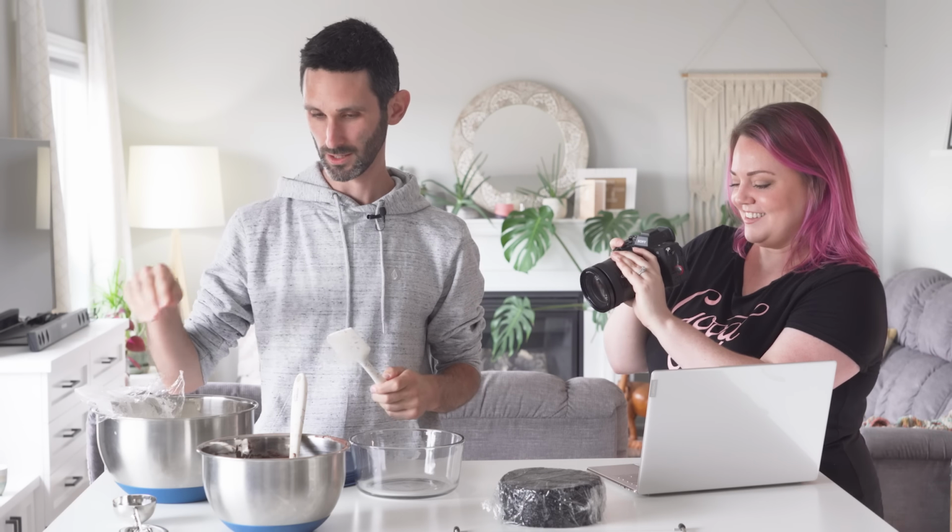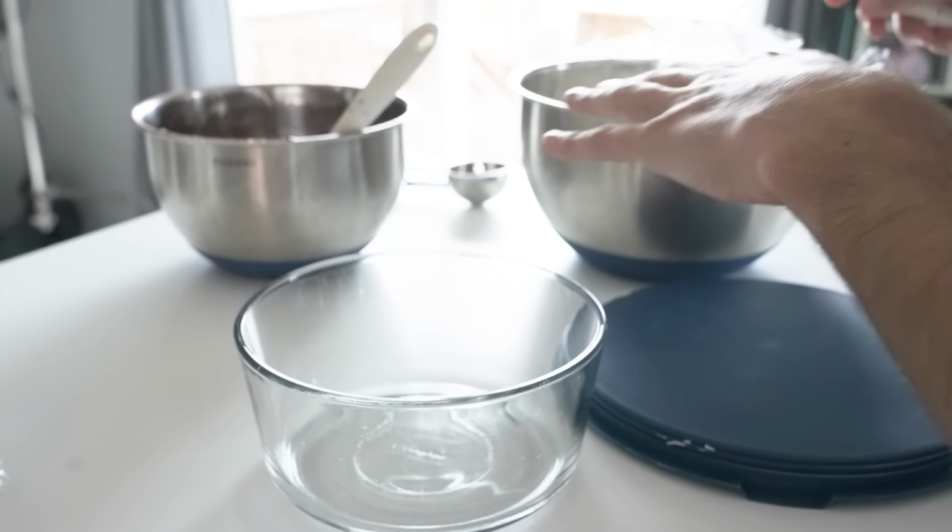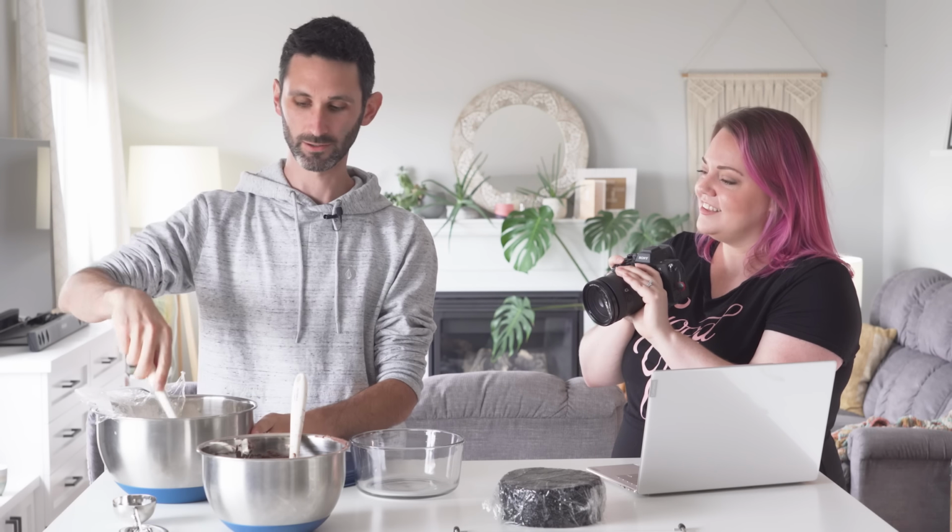What are we doing? Whose idea was this? I want to make my ice cream look like a chocolate and vanilla marbled. So I got vanilla icing and chocolate icing. I'm going to combine them and then put them in the fridge so that I can scoop them out later with an ice cream scoop. And hopefully that'll just look like ice cream.